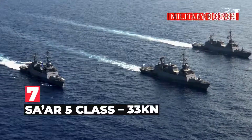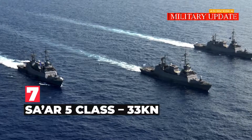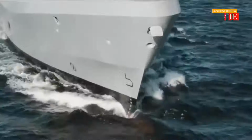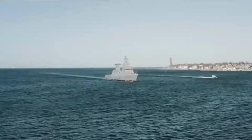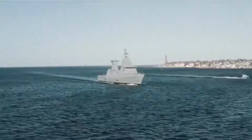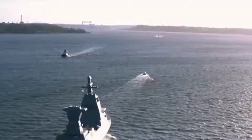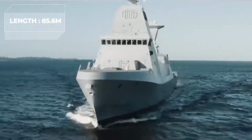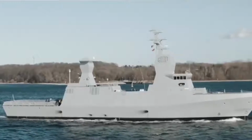Seven, Sa'ar 5 class, 33 knots. The Sa'ar 5 class is an Israeli naval corvette developed by U.S. shipbuilder Huntington Ingalls Industries. It is currently the largest surface ship in the Israeli Navy, but is classed a corvette due to its small size, measuring 85.6 meters, which is still large for a corvette.